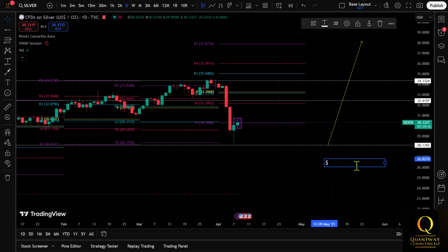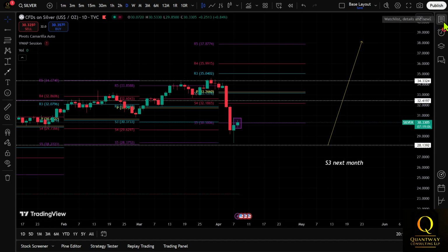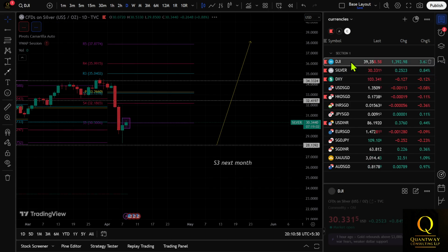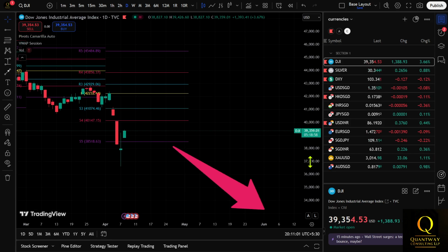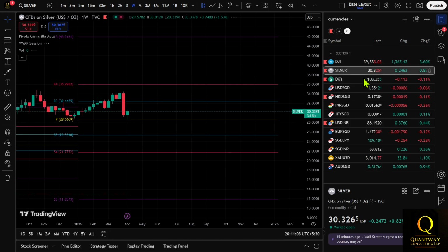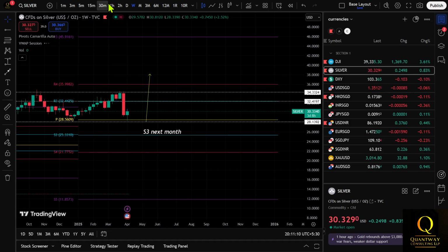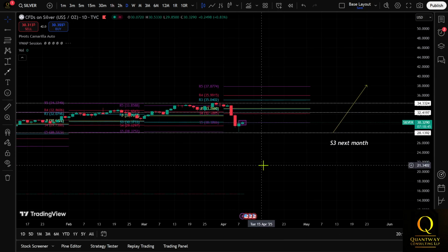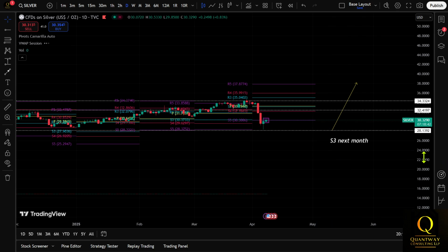Exactly. But I remember there was something in the report about the Dow being in a precarious position. Yes, they're a little worried that the Dow is showing some signs of potentially breaking down. And if it can't hold that weekly S4 support level and drops down towards S5, that could be really bad news for silver. They think that might lead to silver gradually declining and maybe even heading down towards the S3 support level on the daily chart. So next month, we could see a whole different story for silver if the Dow doesn't cooperate.